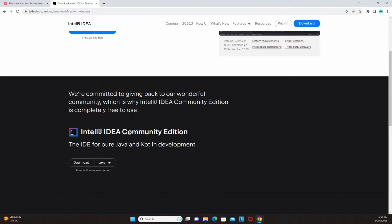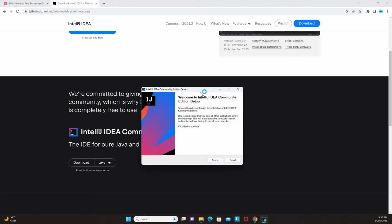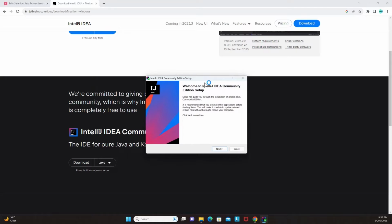What you need is the Community Edition, which is free, and you can select the download based on your requirement, whether you need a .zip file or .exe file. But .exe file is a better option. You can click on download, and this will get automatically downloaded in your default downloads folder. Once it has downloaded, go to your downloads folder and double click on the .exe file, and you will see something like this, which is IntelliJ IDEA Community Edition Setup.